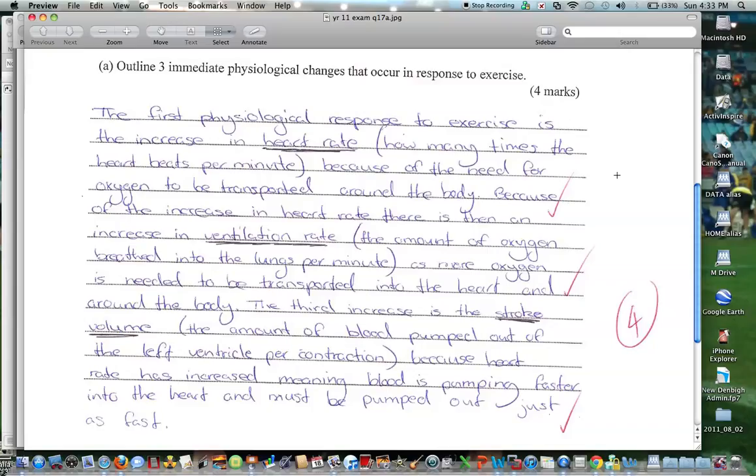That is why it's a 4 out of 4. He's given 3 areas, said what they are and what the effect would be as a result of exercise. The concern I have here is, for this question, and again, students not reading questions carefully, it said outline 3 immediate physiological changes. So students can't be talking about psychological things, such as self-esteem and feeling better, because they're not physiological, they're psychological things.